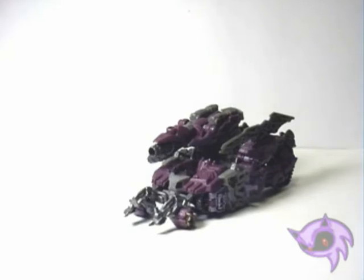We have been getting cheaped out on a lot of Dark of the Moon figures this year. But this one, they put a lot of development time and a lot of color scheme on him. I really don't know what to say. I can't say anything bad at all about this figure.